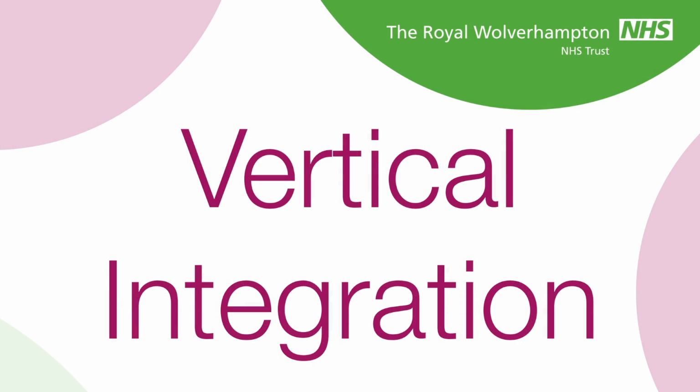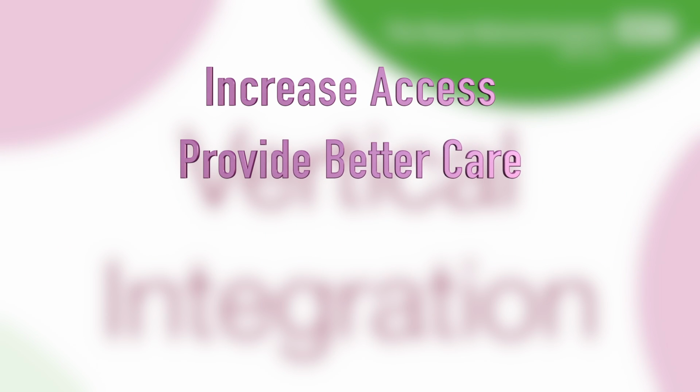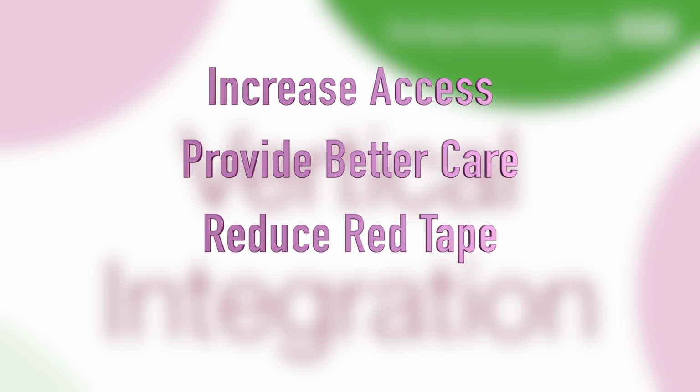The practices and the Trust believe this new way of working will increase access to services, provide better care and reduce the red tape between the surgeries and the hospital. And this is why. Sultan Mahmood is the Trust's Integration Director leading the project.